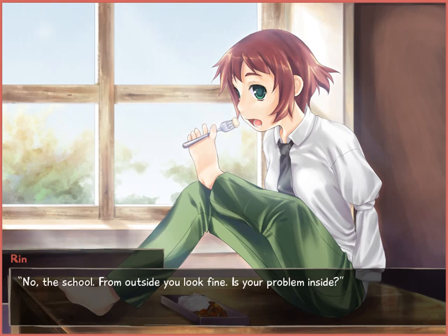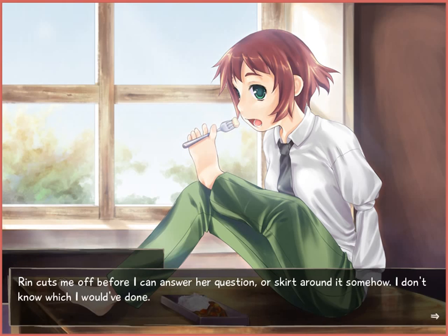"No, the skull. From the outside, you look fine. Is your problem inside?" I came to a full stop, opening my mouth, but not getting a word out. "I can guess. I am good at guessing, better than most people." Rin cuts me off before I can answer her question, or skirt out around it somehow. I don't know which I would have done.